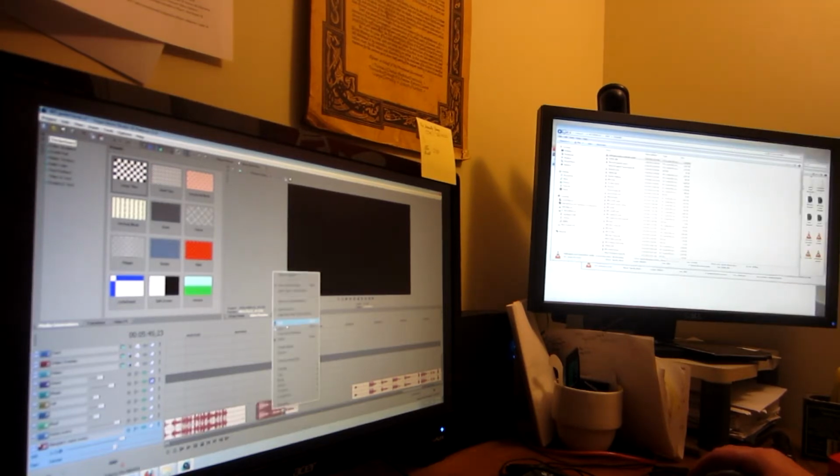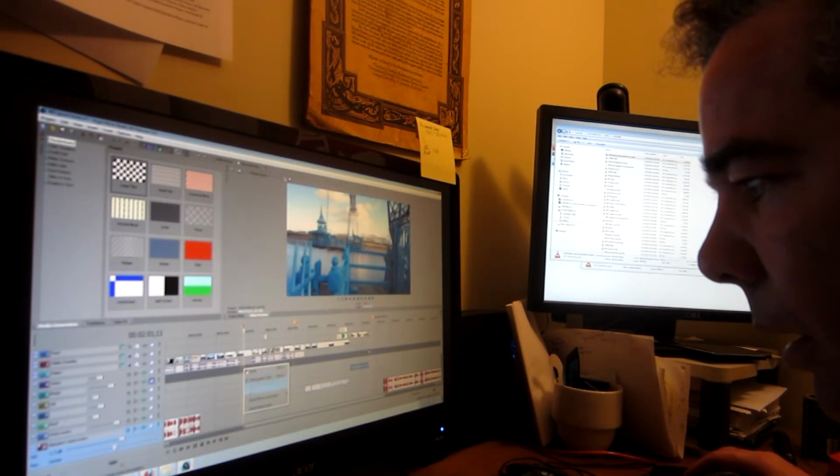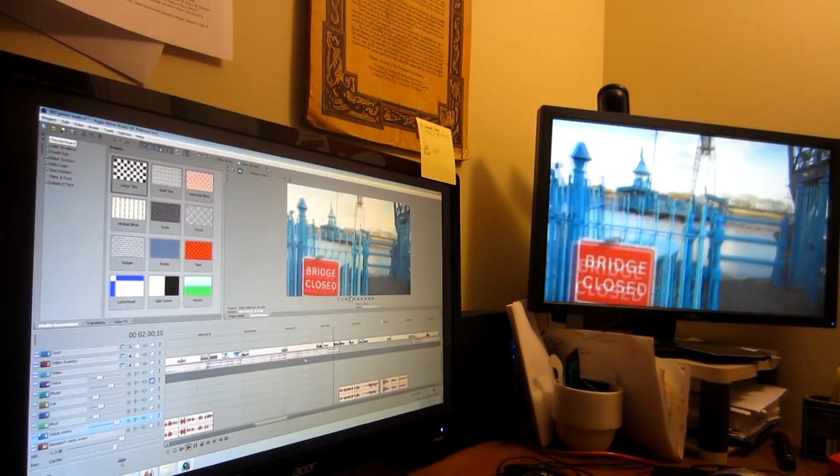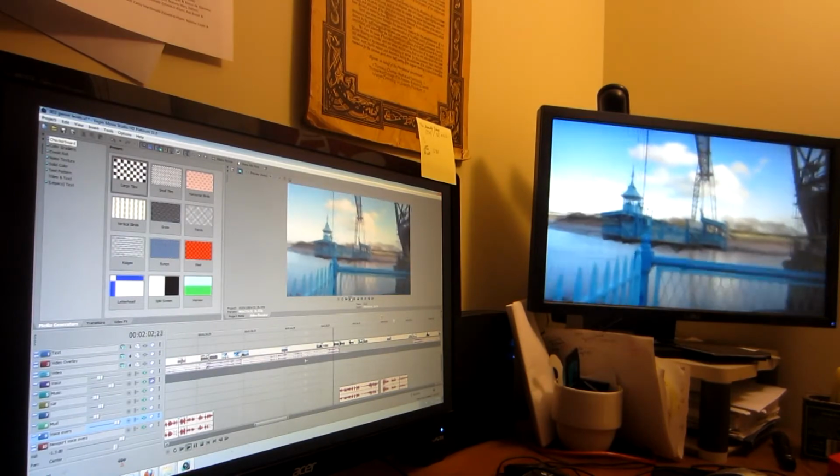Then I'll cut it. That's where I want to put it. And I'll paste that in. So the whole thing now runs like this. The other thing I forgot to do was to check the schedule.